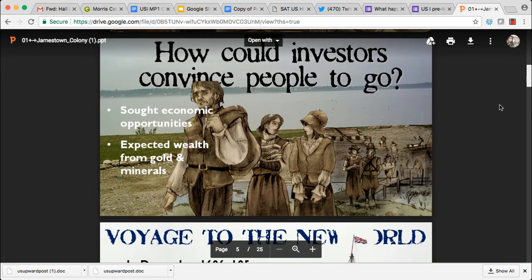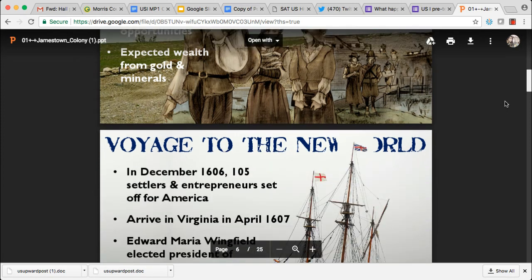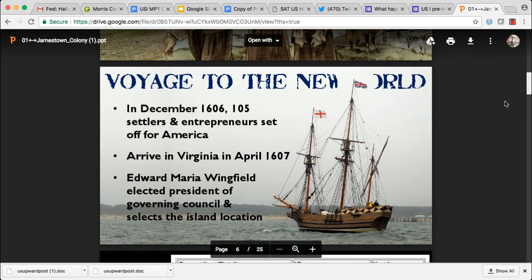Now, they had to convince people to leave and go there. So, of course, these are some of the motivations they provided for people. We think of religious opportunities, which of course you see more so in Plymouth. With Virginia, you see more economic motives. So then they go to the New World in 1606 and land there in 1607.